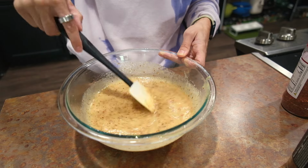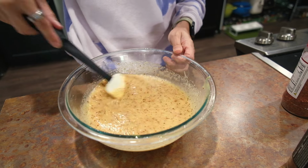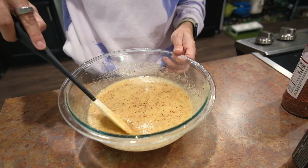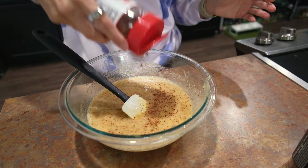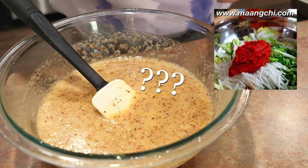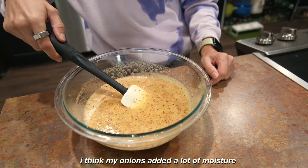I'm not brave enough to taste it. I feel like it's just too much for me to taste because of the onion. It's like burning my eyes. So I'm gonna say that's good, but I kind of want to add in just a sprinkle more. Also, I know this does not look like the picture that I'm following from the recipe. I think mine's a little too goopy. I don't really know why, but we're going with it.